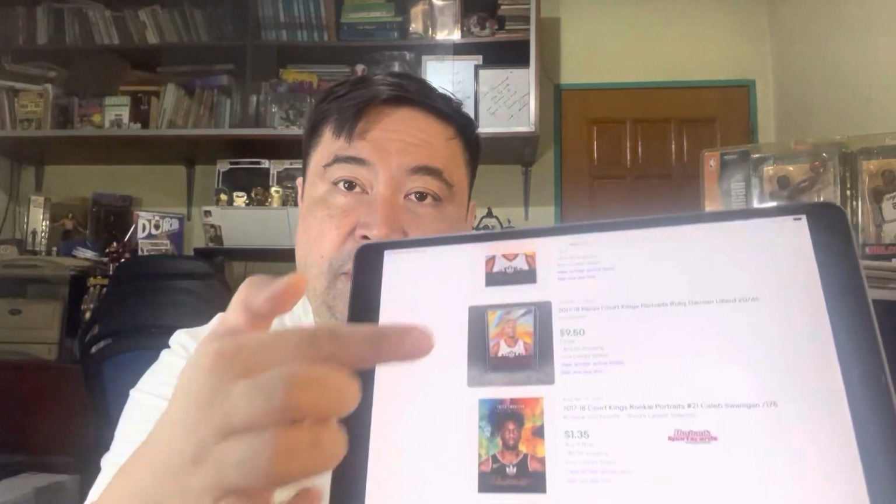So, mas mababa siya. But ang Lillard kasi natapos sa $9.50 and it's number 265. So, I am assuming a number 225 Kyrie Irving would be more than this Damian Lillard. So, siguro, tops of $15. Alright? So, again, ang mga tinitingnan natin ng mga sites ay yun, no?